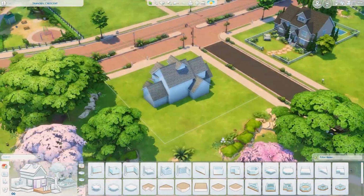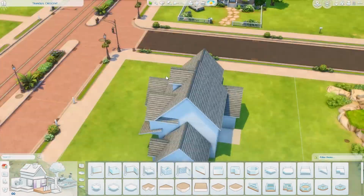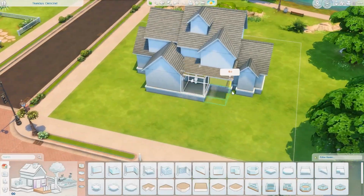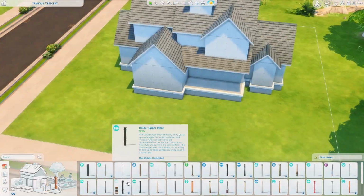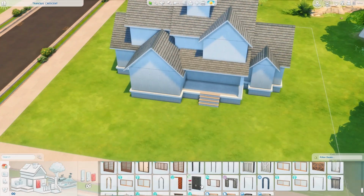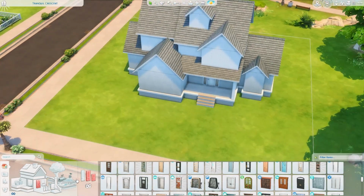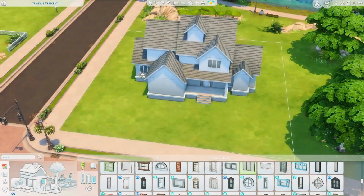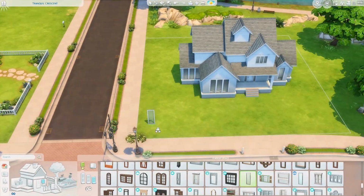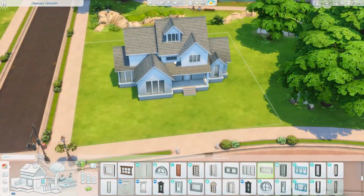If you're not that interested in the build process, you can just skip to the tour where I show everything about this home. I wanted to make something modern, but kind of like a cute family home, so I came up with this house, and I think I built this on a 40 by 30 lot, so it's a little bit bigger than I'm usually building on. Or is it a 30 by 30? I'm really not sure.